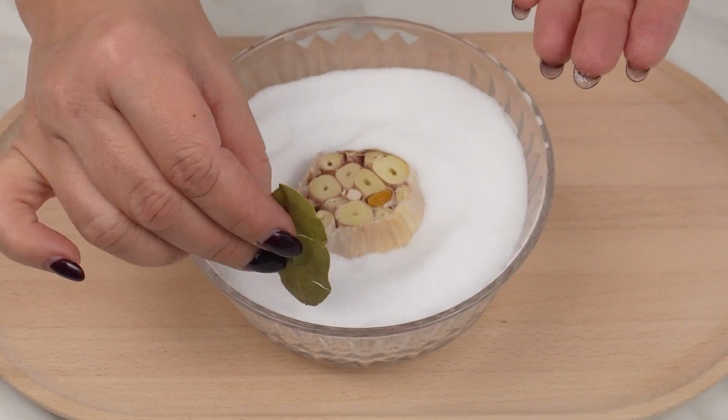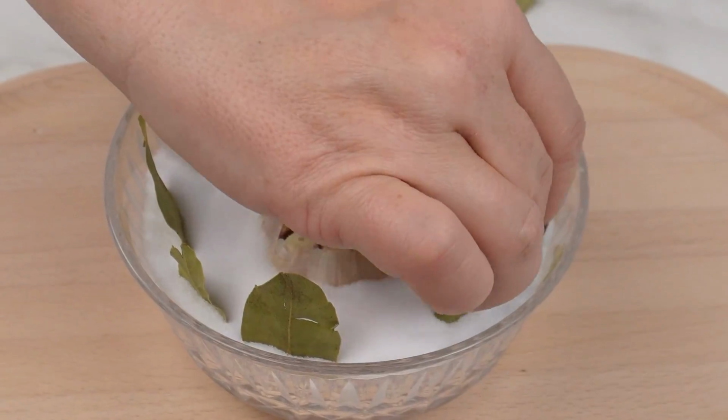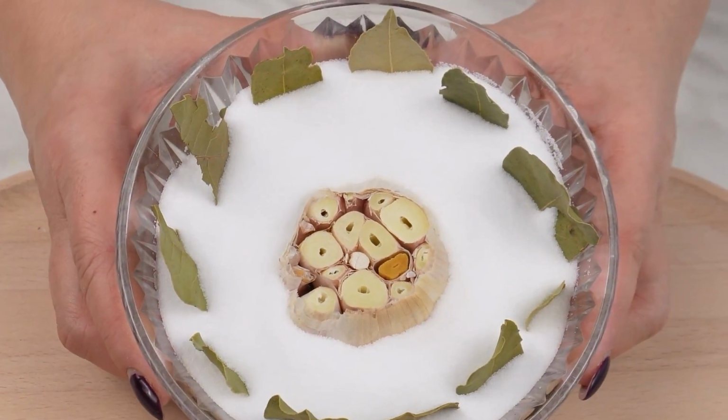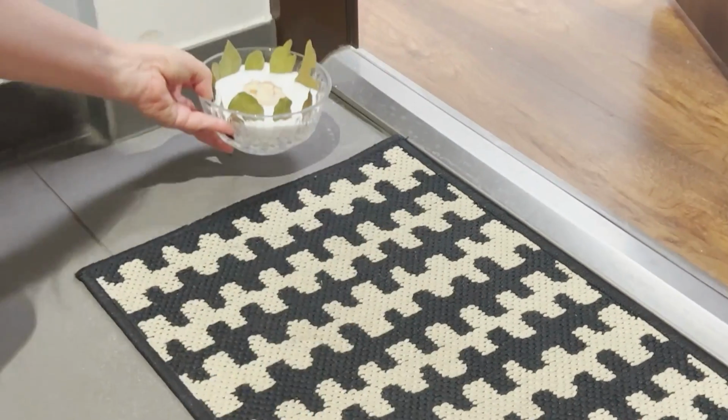Take dried bay leaves. Insert them evenly around the garlic. Do it carefully. Insert them 1/3 of the way up. Place the prepared bowl next to the entrance door. It turns out that it has great power. Its practical effect is that it repels pests.